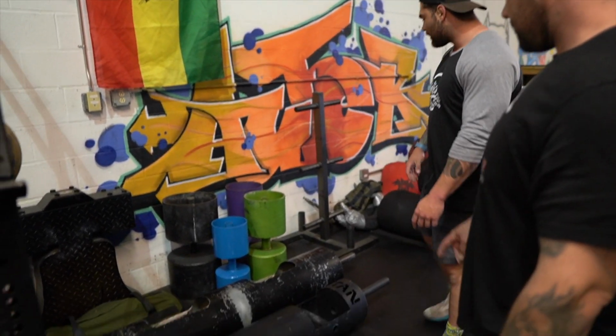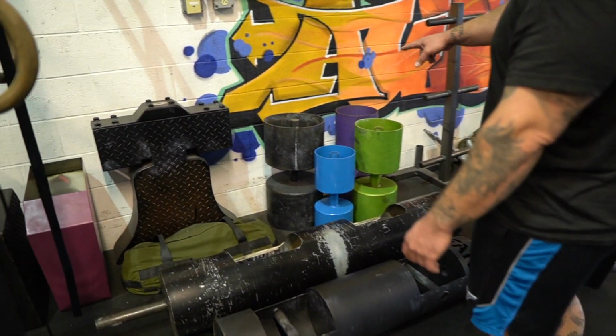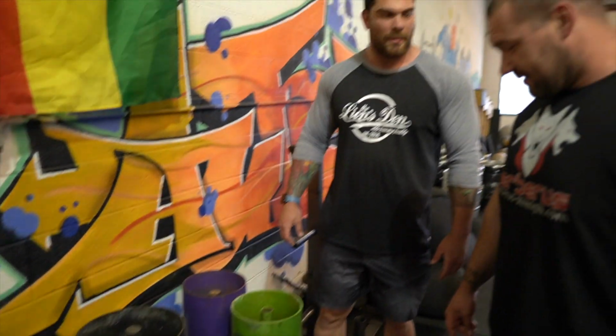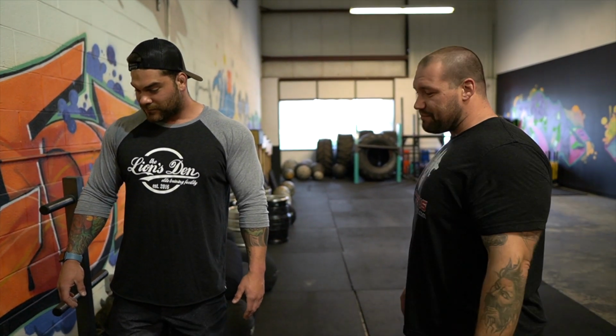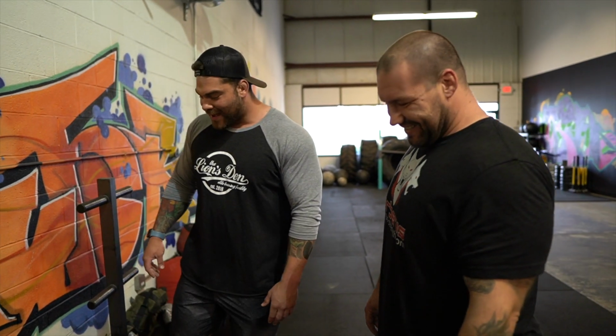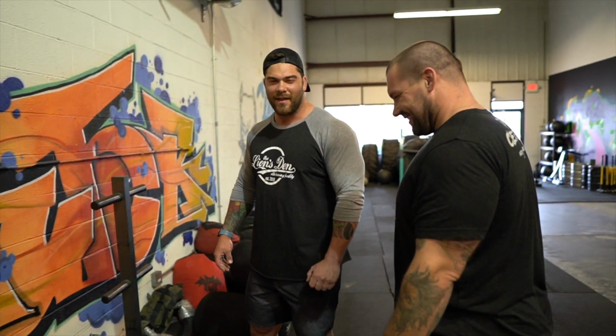Those other 2 logs. What size is this one? That's not a 12. Dude, I don't know. That's like a 14 maybe. I'm not sure. That's huge. I've never seen something that big. Really? I don't think my dumbbell is that big. I got a pro strongman telling me he's never seen a dumbbell that big.